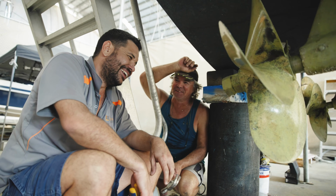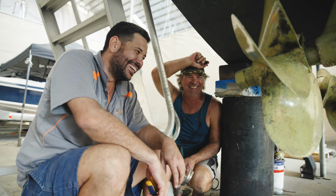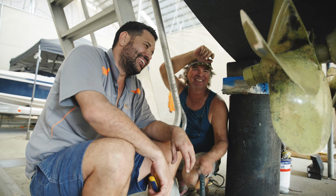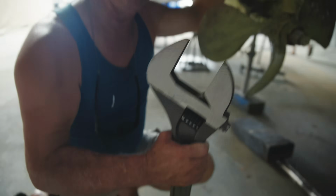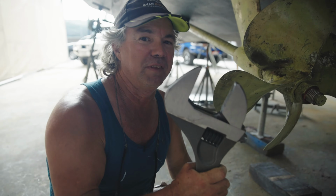How many people does it take to remove a split pin? One to hold it, and 300 to turn the boat. That's it. A job like this requires a very small shifter.